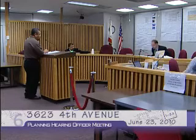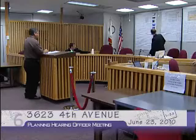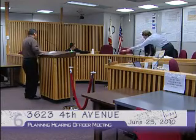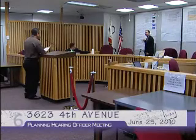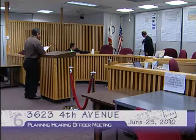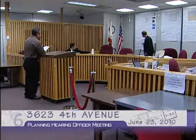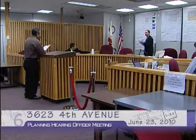Did you explore... Let's see, where? I guess I'll use this. Okay, this is the area that you're requesting the setback variance for. Yes. Did you explore how feasible it would be to bump this wall back a foot? It looks like you've got a little bit of room down here without encroaching into the front setback.